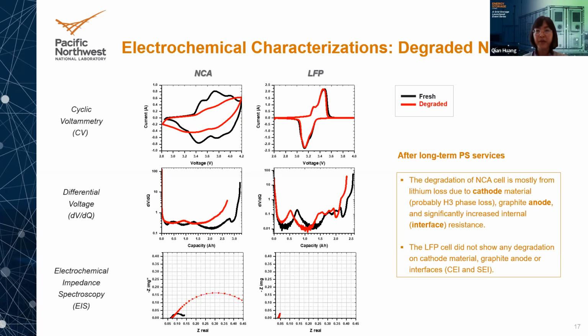Okay, yeah, there is still a difference between vendors, but so far we use, for example, LFP and NCA from the largest, most dominant lithium battery manufacturer, and we haven't done any systematic comparison among different vendors. In this phase, we just do more comparison among different chemistries, but comparing the same chemistry among different vendors can be our future work. I think there exists a difference, a variation. Okay.